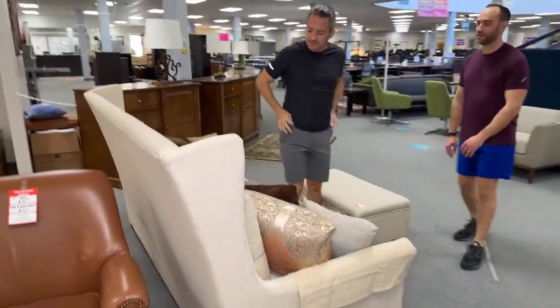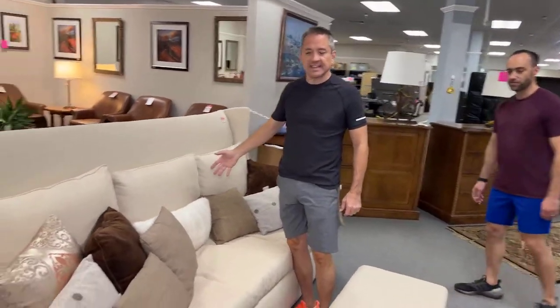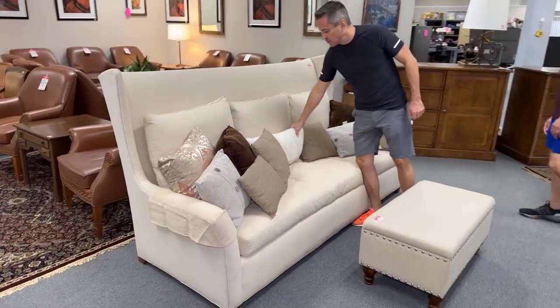So it's got a nice finish. So this hasn't been used. It has been in a model home. No one's taken a nap on it or anything yet. That's one of the things I love about it.